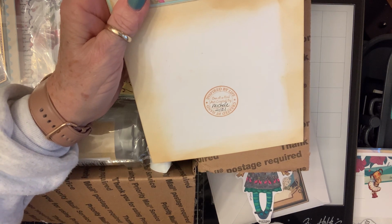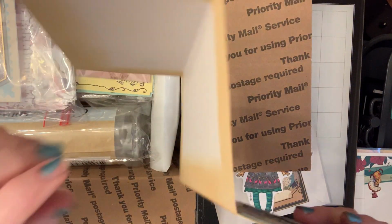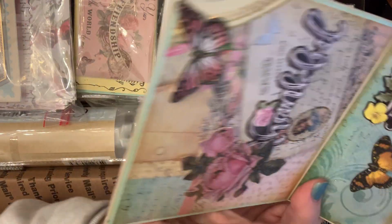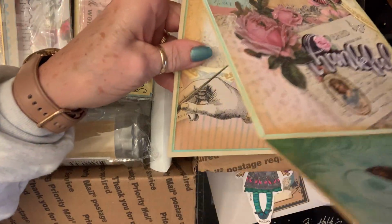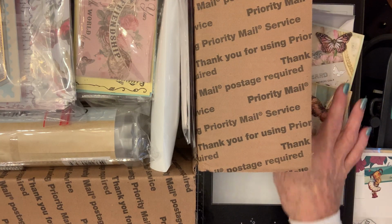Her stamp says, inspired by life, created by hand, one of a kind, art crafted by Michelle, 2021. Aww. I love that stamp more than anyone I've ever seen. Look. Oh, it's beautiful. Thank you so much. That is absolutely beautiful. Wow. That's going in my craft room, my friend.